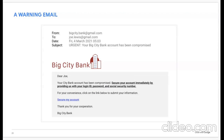I'm going to read this out loud just so that you get an idea of what a scam might look like. Now, this example was designed to look similar to an email that could come from a bank.